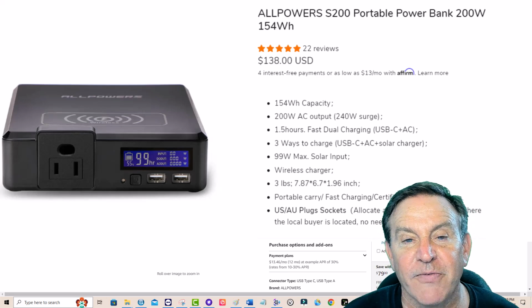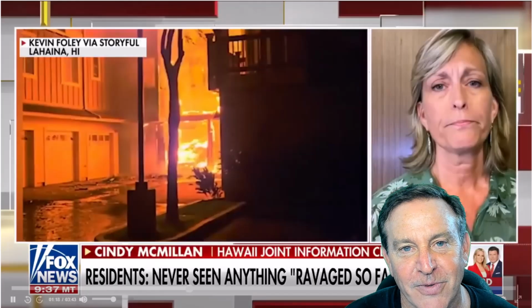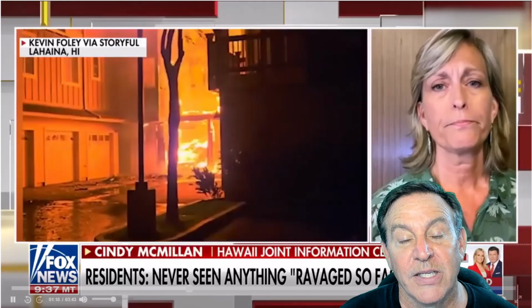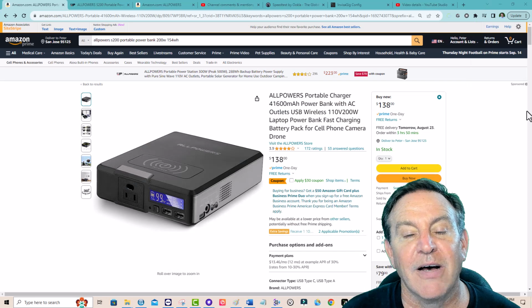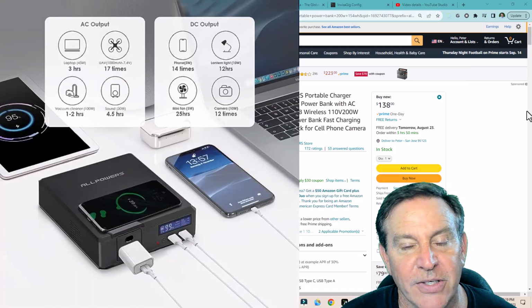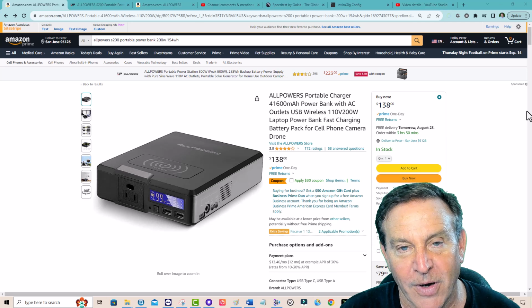So in the event of an emergency, I have the ability to charge my phones. We just saw it with the big catastrophe over in Maui. A lot of people lost their homes. But the one thing they wanted to do was communicate with one another. They wanted to be available for their friends. They wanted to try and reach out to their friends, and their cell phones were dying. It was really sad to see. But something like this, I could charge 6 cell phones at a time and multiple times.